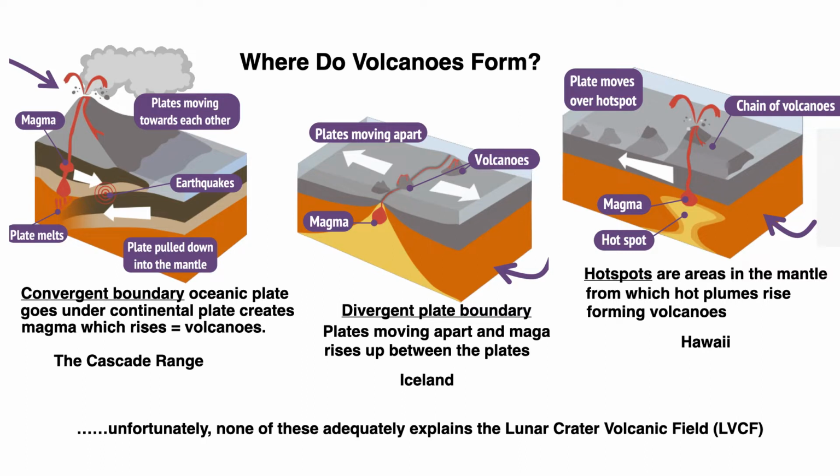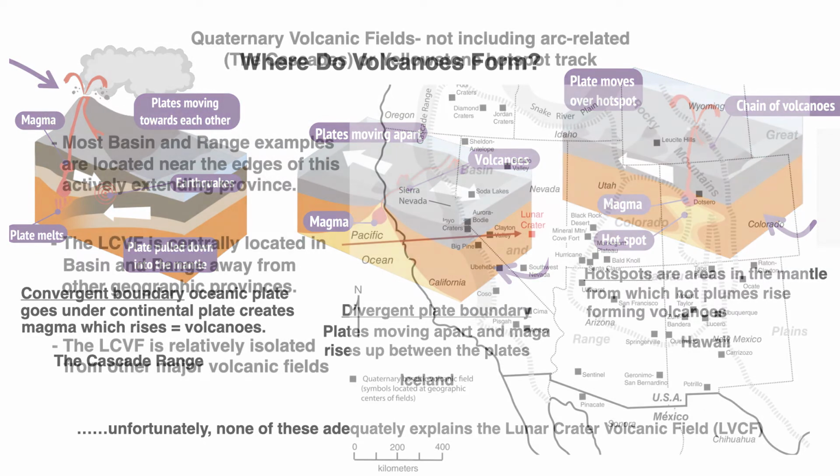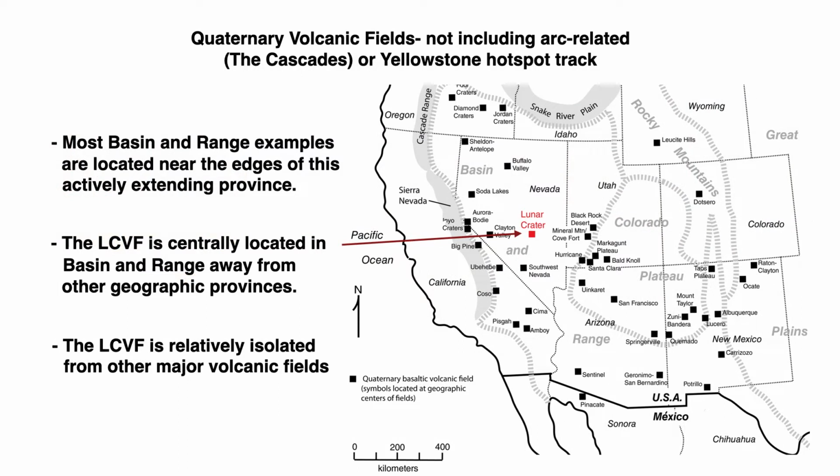It is likely the divergent plate boundary, number 2, plays a role in volcanism at the Lunar Crater Volcanic Field. However, this does not fully explain what is going on there. Here's a map showing volcanic fields in the western U.S. which have been active during the last 2.6 million years or so. The Lunar Crater Volcanic Field is in the middle of the Basin and Range Province and away from the borders of other geologic provinces, which is where most other active areas are located. Evidence suggests that the volcanic activity here is not caused by a hotspot, nor by the normal processes of subduction.